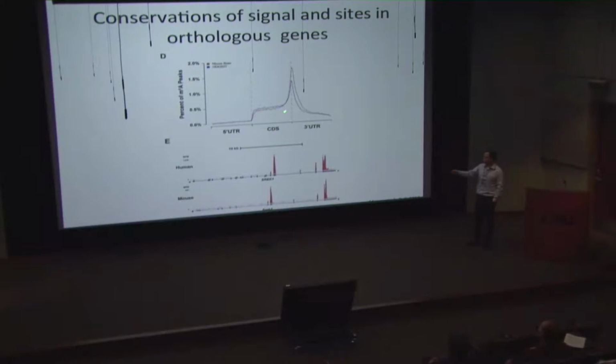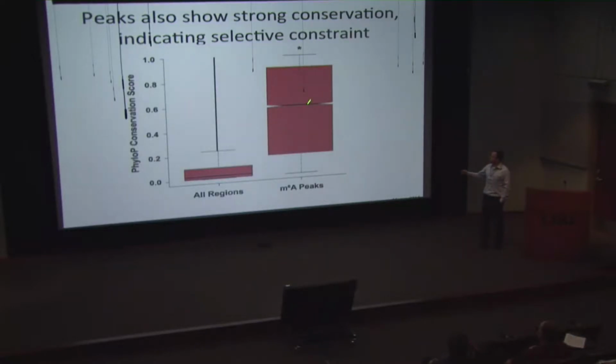In the first paper we published on this, we could see that a lot of these areas of methylation are right at the end of the coding sequence across all genes in both human and mouse. We see these peaks of methylation of RNA, not just DNA, but RNA being methylated, present across the different samples. And they're highly conserved, so when we look at where the peaks are versus other areas within genes, in exons actually, we can see they're much higher, undergoing a lot of selective constraint.